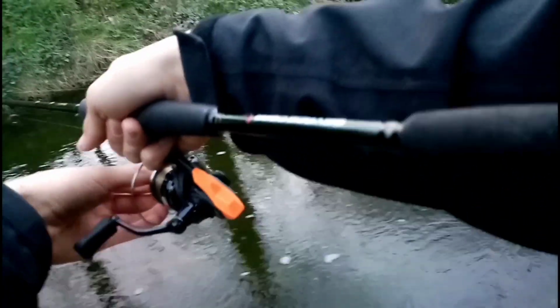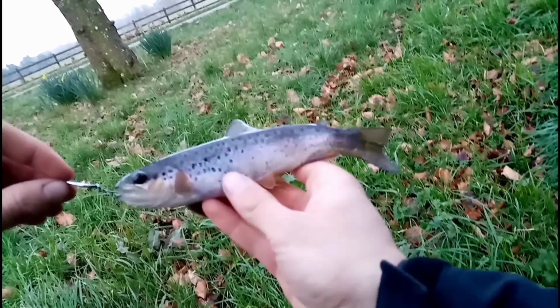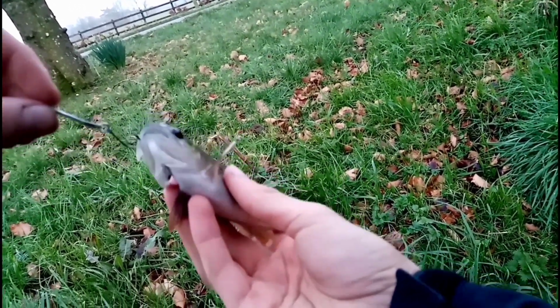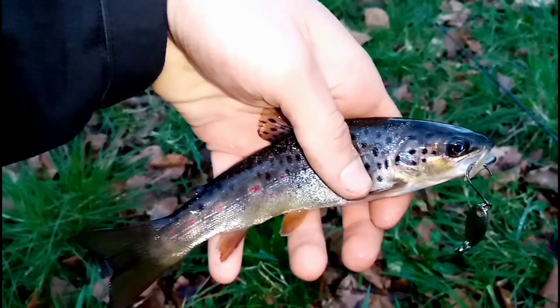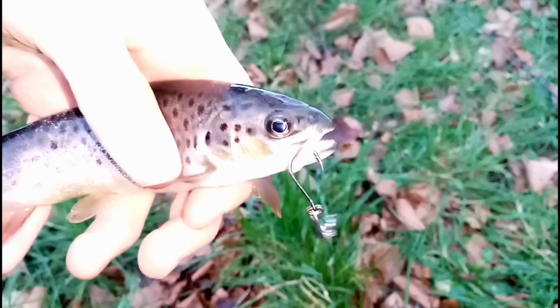Oh, you don't want to horse these trout in, play them gently. Oh, he's a little one. Never mind, just flip him in. There we go, second trout of the day. Now, that's a much different looking fish. Look at him. He's got a lot more spots on him. Honestly, a beautiful looking fish. Stoked with a little fish like that, even though it's not huge. Well worth it. Caught on that little silver spoon there. Gonna put the trout back now.